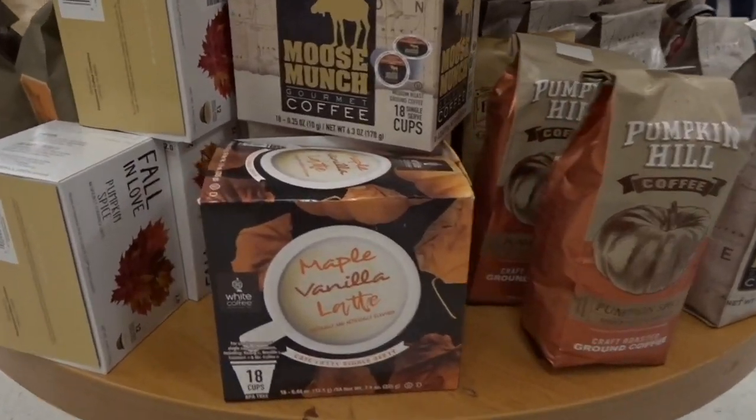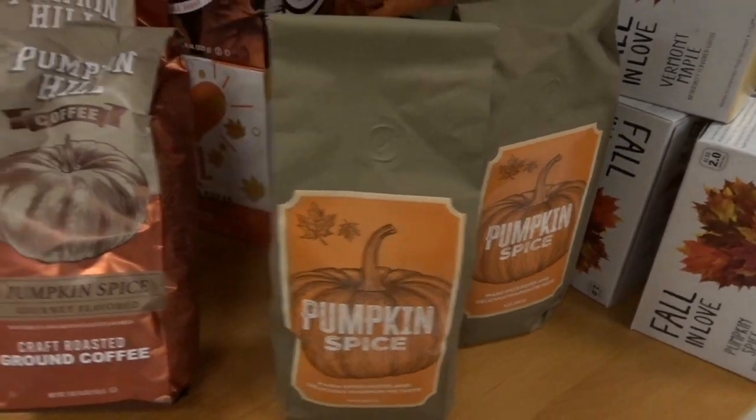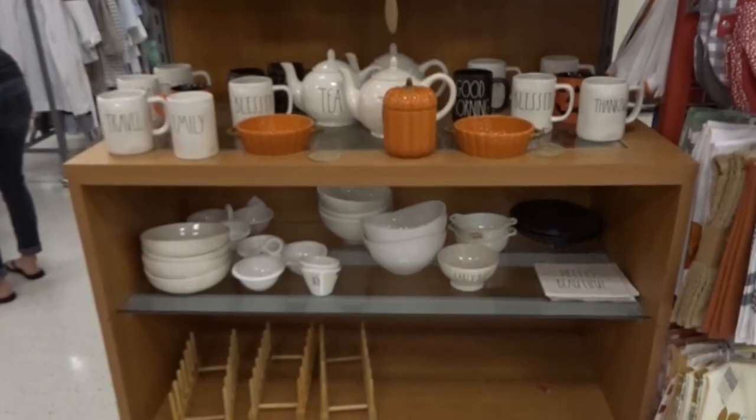I was super excited to see all of these pumpkin flavored coffees, so I'm definitely gonna be trying some out to see how they are.